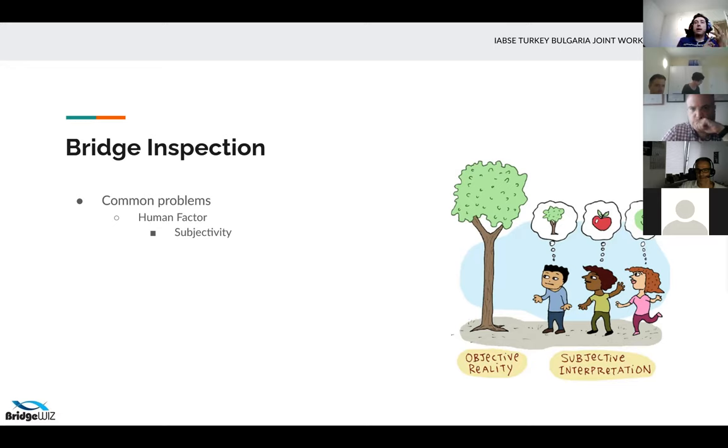Like he might have some health problems, he might be hungry, he might be tired, or he might have some family problems or social problems. So all of these parts play a major role most of the time in the decision of the inspector or the final grade of the inspector, which results in predicting the actual case from an inspection report quite hard.